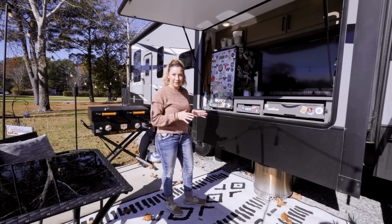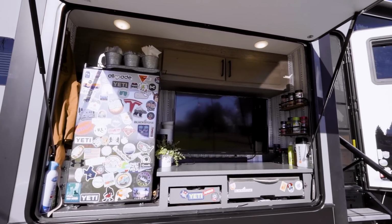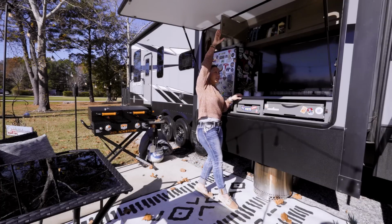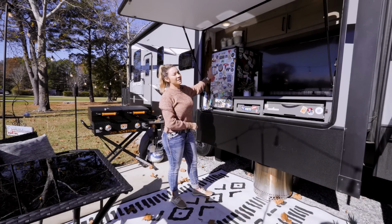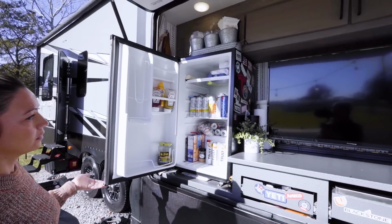We absolutely love having this kitchen. Now, we do have a full-size TV out here, which is hooked up to satellite, so we can watch any of the games and shows. We got some storage areas here. We do have some storage above, which stores all of our cleaning supplies for our RV, and then we have some of our other decorative items out there. We love having this mini fridge. This is a big deal in our book because we use it all the time.